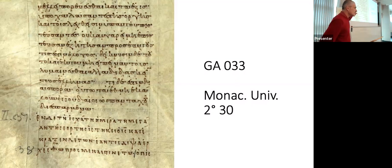Of course, the difference in handwriting is the result of the desire to distinguish the biblical text written in majuscule characters from the commentary written in minuscule ones, but it is all the work of a single scribe.